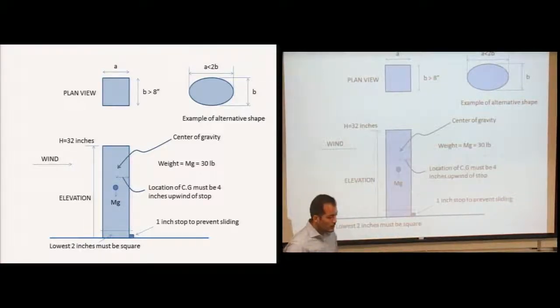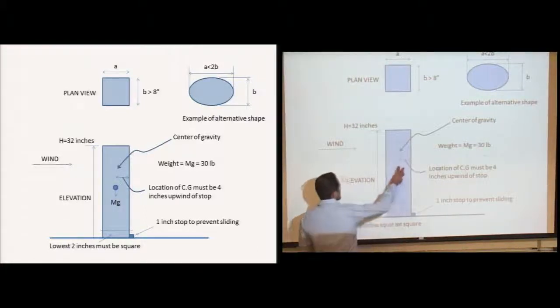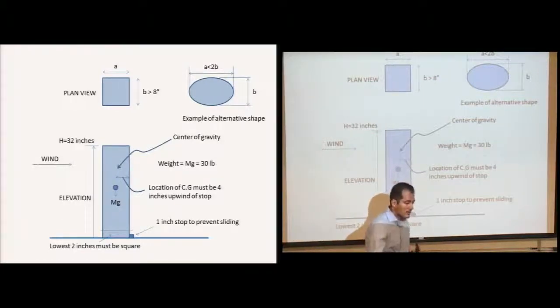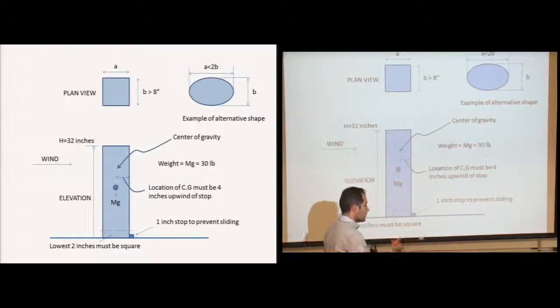Now, if you have questions on how to come up with this design, we can help you. You can send us emails. We can tell you how to roughly estimate the location of the center of gravity. You can send the questions to Eric, and we're going to discuss them and get back to you. Let me see if there is anything else that I have here. No, we can continue with the next slide.